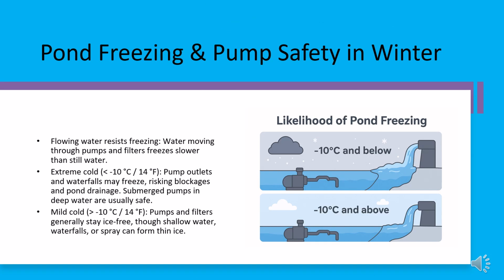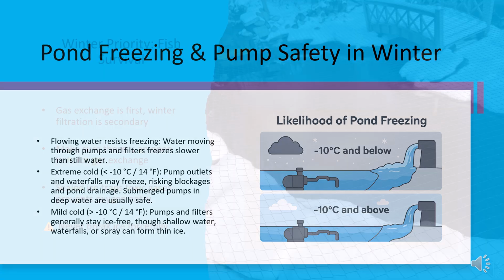First, let's understand how water behaves in winter. Flowing water freezes much slower than still water, so water moving through a pump or filter is naturally more resistant to freezing. However, during extreme cold, below -10 degrees Celsius, pump outlets and waterfalls can freeze, creating blockages and even draining the pond. In milder winter temperatures above -10 degrees, pumps and filters usually stay ice-free, but shallow areas, waterfalls, and spray can still form thin ice.